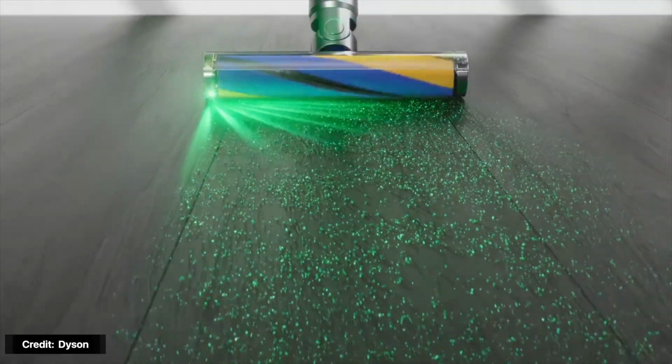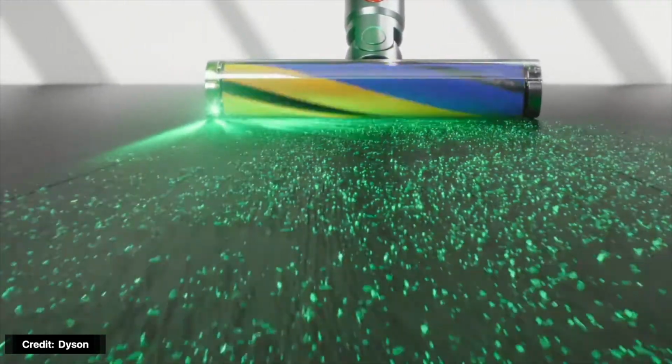Last but not least, the Dyson V15. One of the better vacuums today. It's just amazing. We have one for the office, and I enjoy cleaning it with that. Anyways, the V15 Detect is equipped with a laser that illuminates dust particles on hard floors, making it easier to see and capture fine debris that might otherwise be invisible.